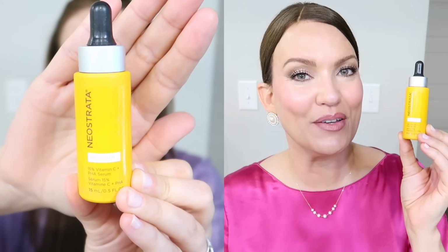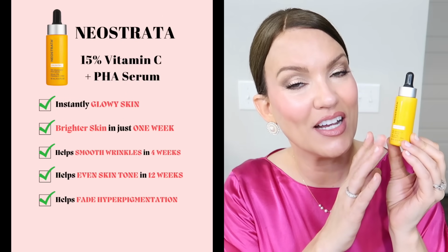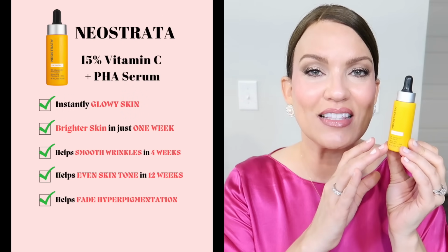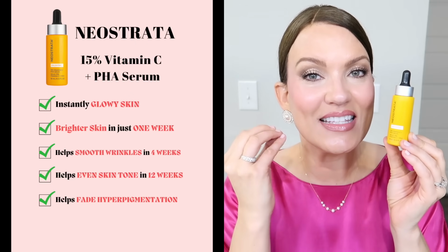And this is one vitamin C I've really enjoyed using over, I'd say, the past 6 months. This is by the brand Neostrata, and this is a 15% L-ascorbic acid, but this also has PHA, polyhydroxy acid. It's a more gentle acid that's in it, and so that's gonna pretty much help supercharge that vitamin C that's in this, so it's gonna help penetrate better into the skin.